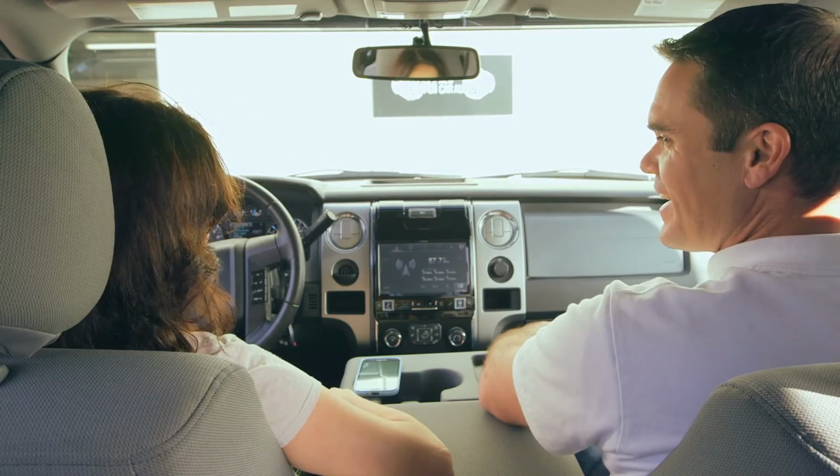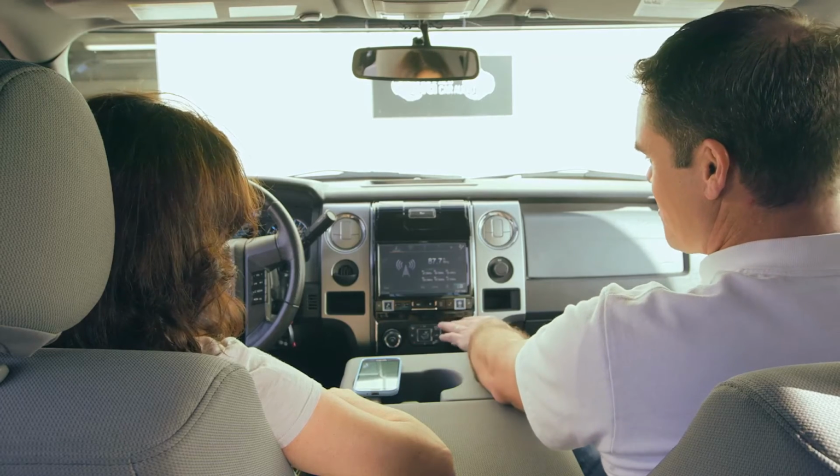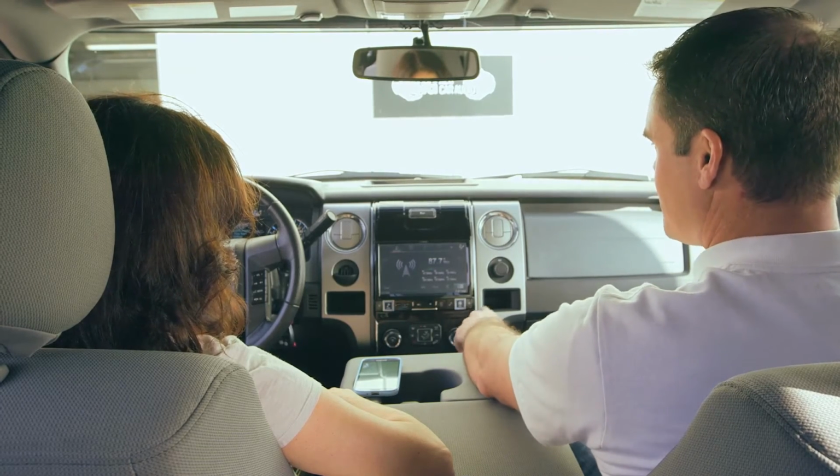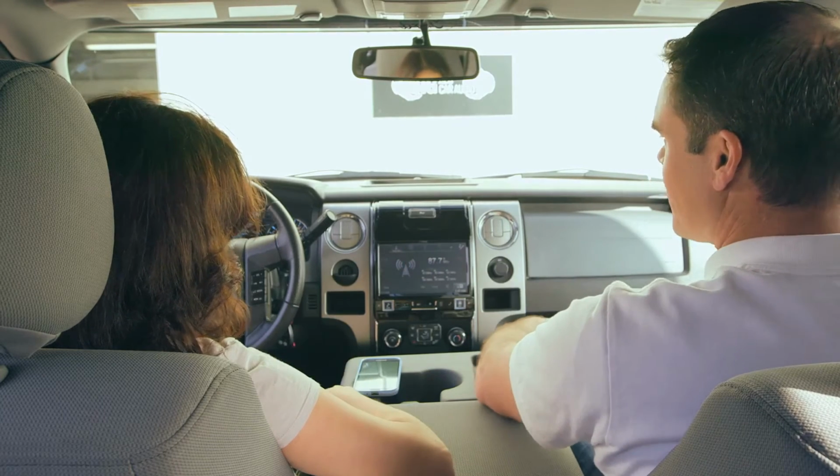All right, Shelley, we've got your system completely installed. What do you think? Wow, check that out. Looks that nice, huh? Pretty nice there, yeah. All the AC controls are integrated. Here's all your hard key buttons, and you can see the trim panel really matches the dash nicely with the chrome. It looks like the panel belongs there. Yep, that's the beauty of Alpine Restyle.